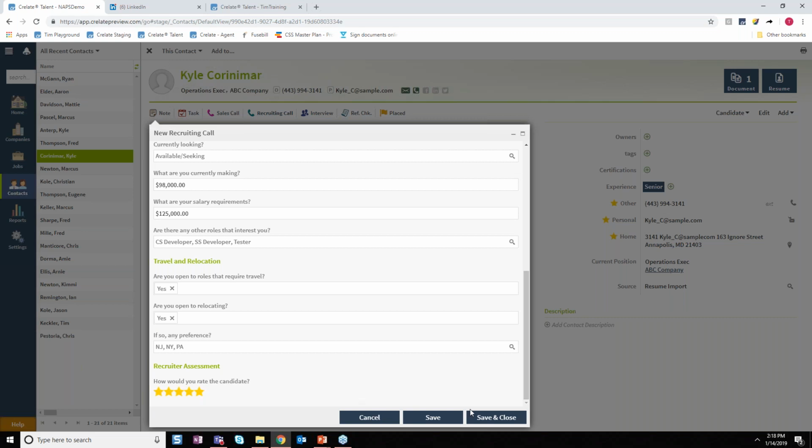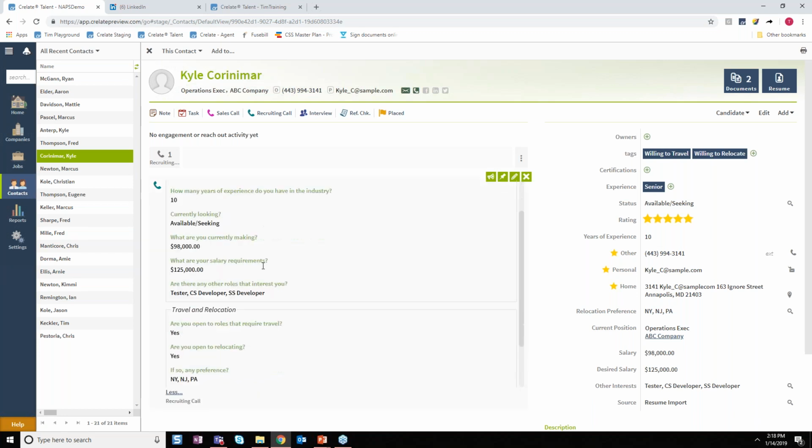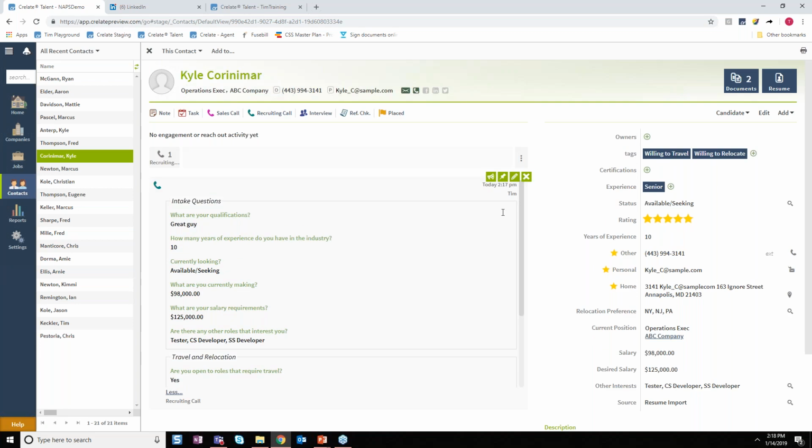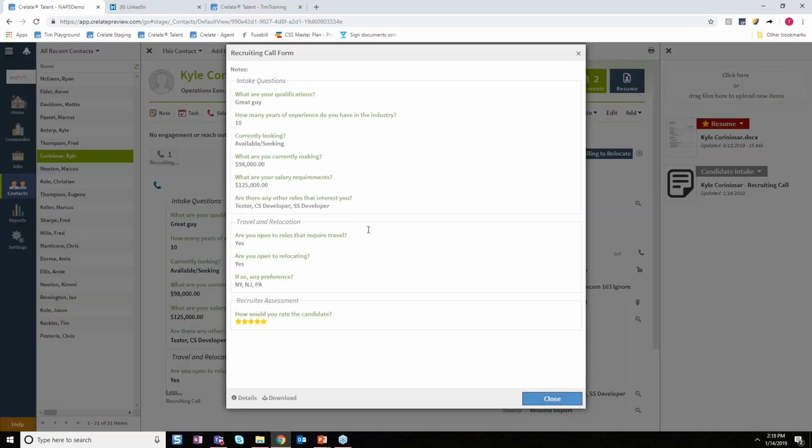As a 5-star candidate. Gave me some great answers. But as I close that, it now updates the contact record with all of those fields individually being searchable. So I can see, of course, the date, time, ownership stamp for when this took place and everything that was answered. It still generates the document that I can use to send along with a resume in a submittal, or send to a coworker, or have as a hard copy somewhere.